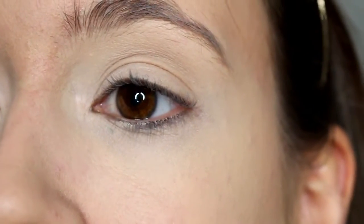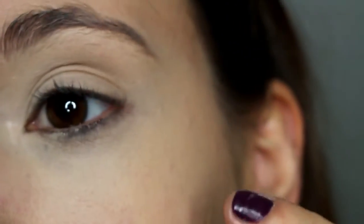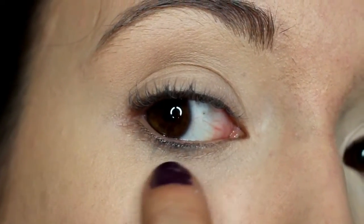So here we are. Do you see there, like my little crinkles under my eyes and up here? It's definitely already settling into these lines and creasing up here a bit. Same thing on this side. It's just kind of settling into those lines. That could certainly change once I set it with powder. I always set my concealer with powder, so we'll definitely have to see how it looks then. But I am going to highlight the rest of my face just so I kind of even myself out.